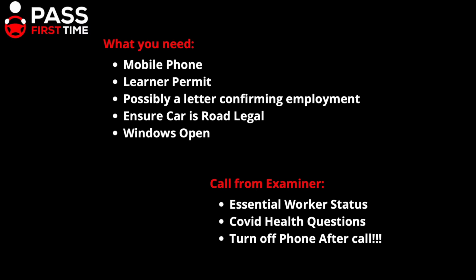The windows, make sure they're open. The front windows and the back, all four. What I do is I open all four windows slightly. Some examiners will want them opened more. This can be done when the examiner arrives at the car, or your own driving instructor will tell you what the driving examiners in your area are looking for. But a good starting point is to slightly open all four windows.